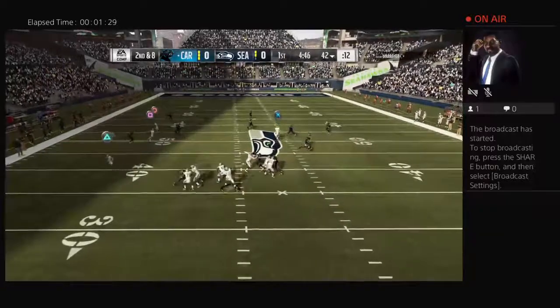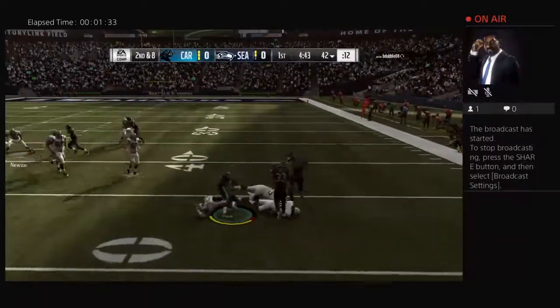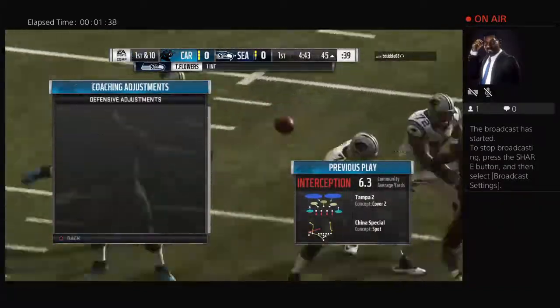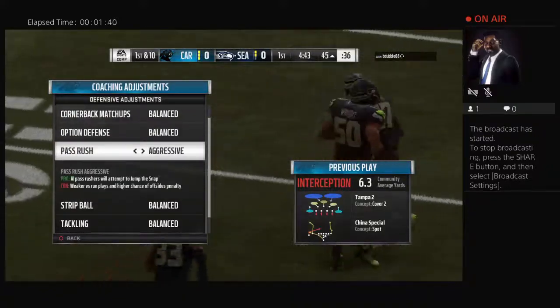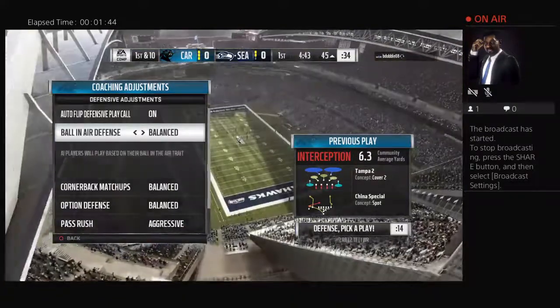To throw on 2nd down is Newton. And he fires one that's intercepted. Trey Flowers picks it, and he returns it into enemy territory down to the 45-yard line. Certainly not how they envisioned ending their opening drive here in the first quarter.